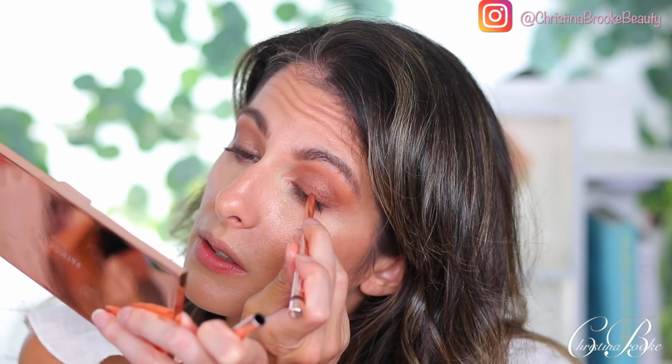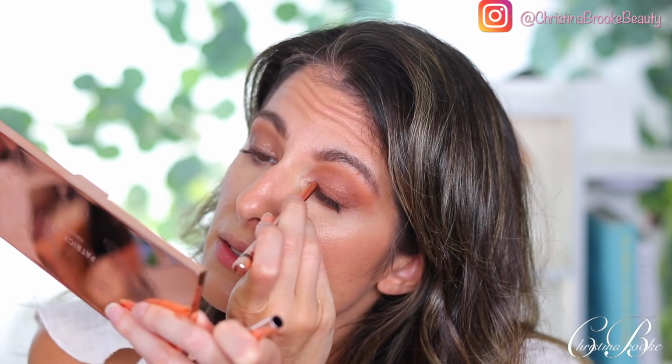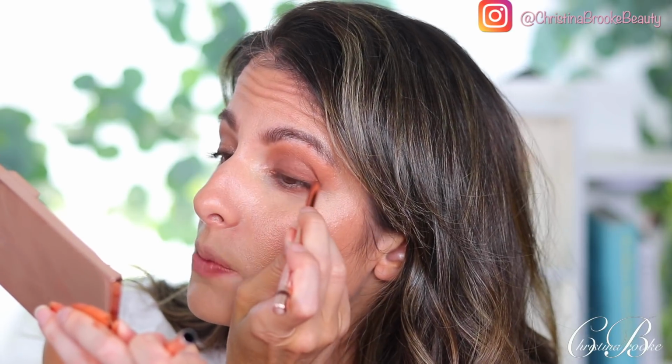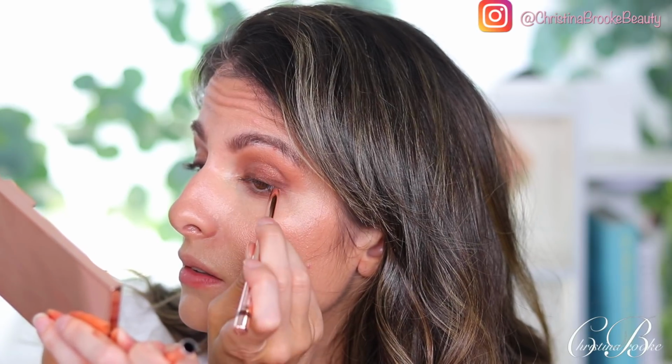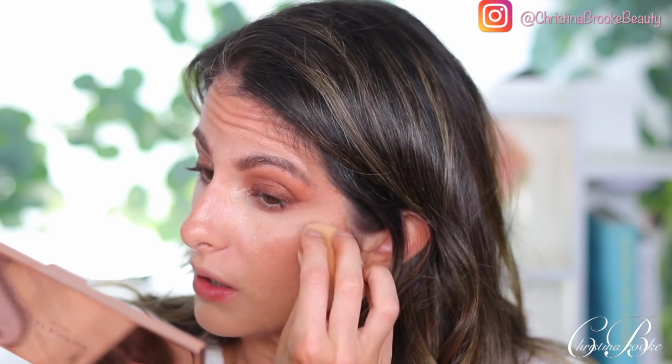So it's making more sense to me now to have these liners. Let me see if it works. Yeah, this shows up and it just does so much better of a job. Okay, let me blend this a little bit more. The cream liner is taking a little while to dry down, so I overdid it with the line. So you have time on these cream liners before they dry because I literally went a little too ham and made my line all the way to my eyebrow.